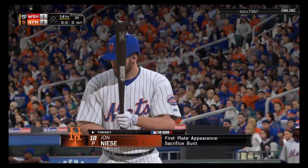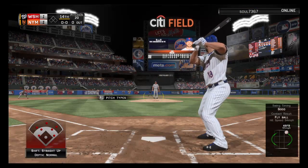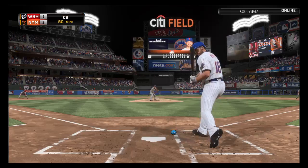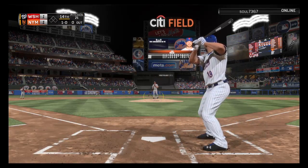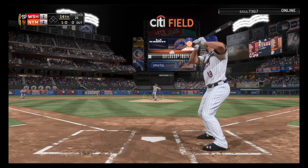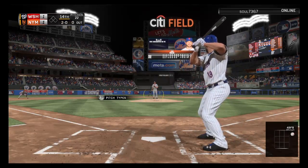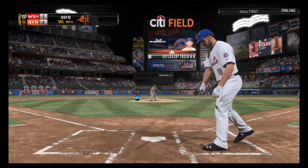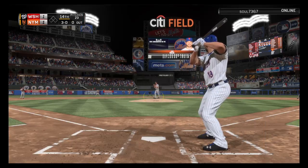John Neese is set to take his turn, leading things off as they'll try to walk off winners in the bottom half. Now a check swing, but he holds up in time. Ball 1. And he won't bite at that one either. It's 2-0. Well, these are just extra pitches adding to your pitch count. I don't see why you wouldn't just go right after him. And a good eye that time to lay off the fastball.